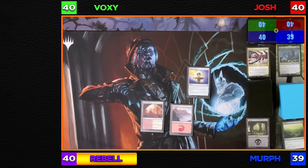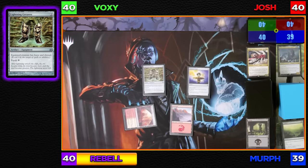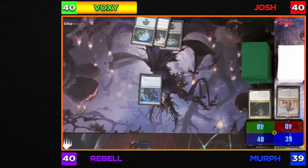I'll untap everything here, draw this card. Oh no. I'm gonna tap 2 and play Lightning Greaves. I've got shoes now, and I will pass the turn. No land drop? Maybe we're regretting our discards. Just a little bit.